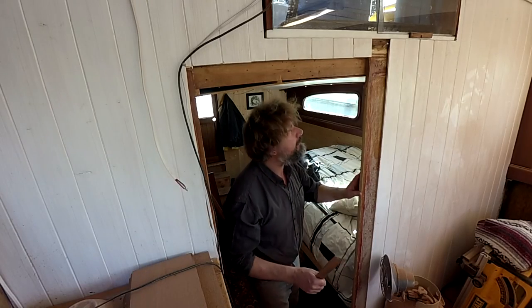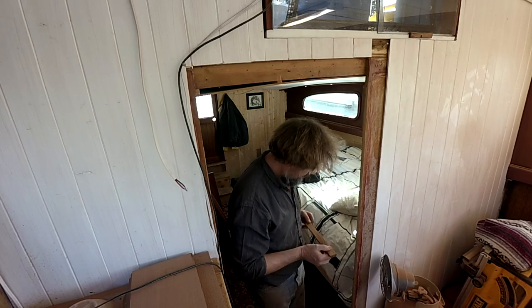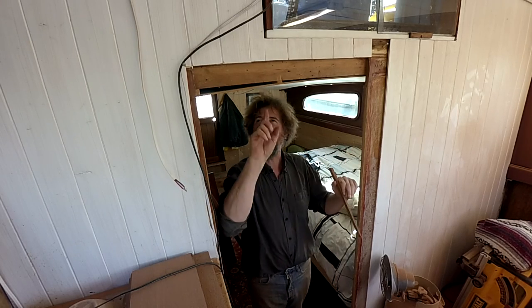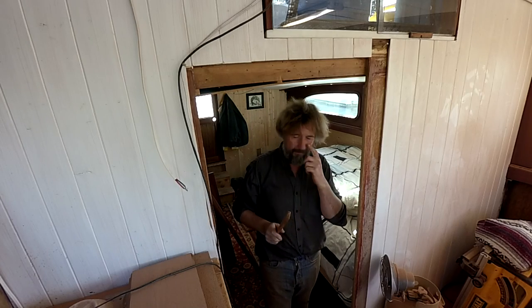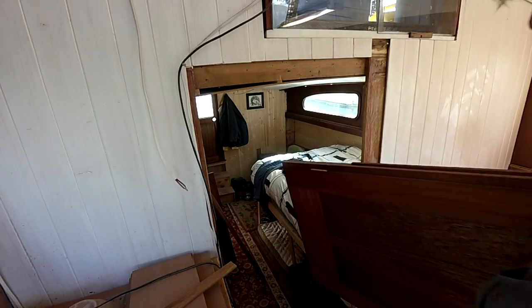Okay, I don't expect this to go too swimmingly. In fact, I expect it to go rather stressfully. So I have a shim to put under the frame, which I've calculated in my mind will be at exactly the right place so I can put a screw in and see if it sits. Basically, I want it to just miss the overhead here in the aft cabin, and then when I build a new frame, it'll butt up against that. Anyway, let's get going and see how this goes.